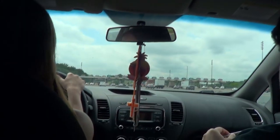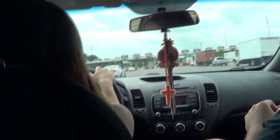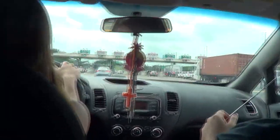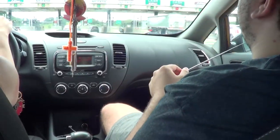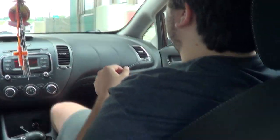Welcome to tolls, people. Imagine tolls. Just go right through and keep left to merge onto Garden State Parkway South. Easy Pass paid. Cool.